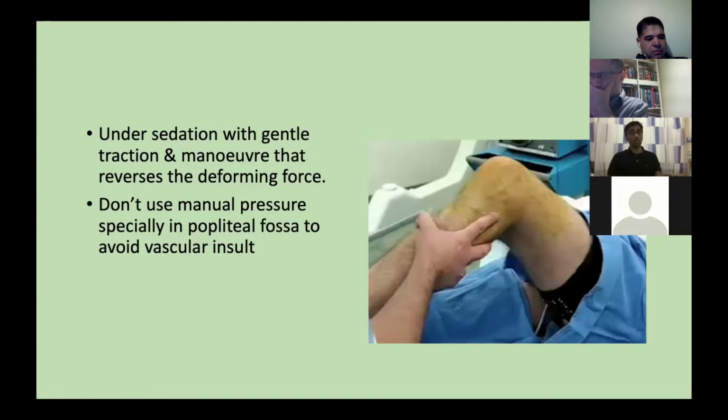What if you don't get it? If you're not able to reduce it, you need to take him to the theater with the vascular support, of course.